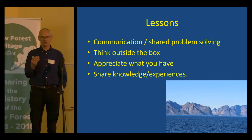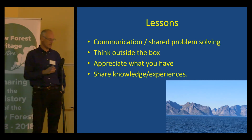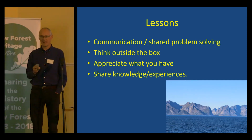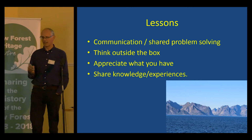People with a passion for the forest, maybe different perspectives, sharing challenges, and then coming up with some really innovative ideas. Absolutely fundamental for me is appreciating what you have. The reason Norway is interested in us in the UK is they said, oh, you've got this 2006 Commons Act. So when I went over and talked to them about what the foundation was doing, they were saying, well, surely if you've got an act, why do you need the foundation?